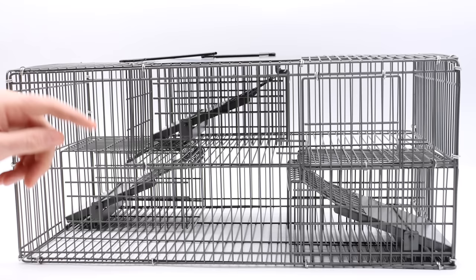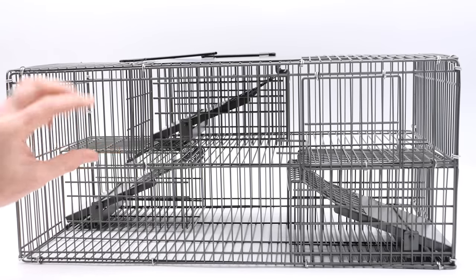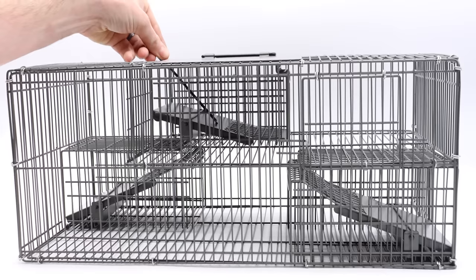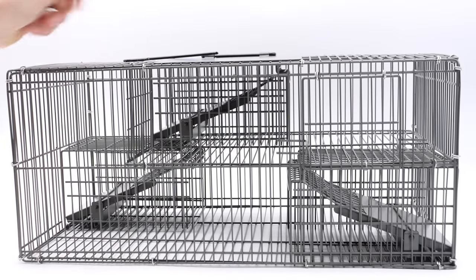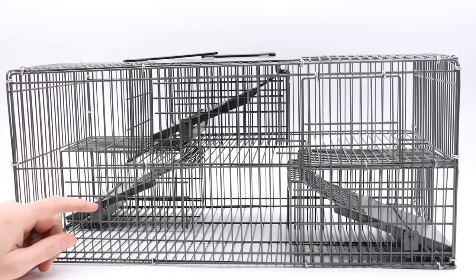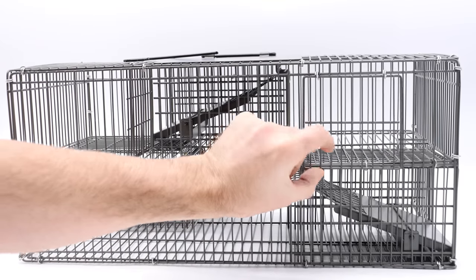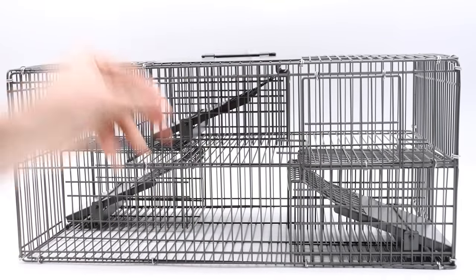Once the mouse is caught, it will try to escape. It can climb up to a second cage. Right here is another one-way door. The mouse will enter and be trapped. That way you can keep catching mice and eventually they'll end up in the top cage. Then you can remove them through a door right here. Here's the lock.